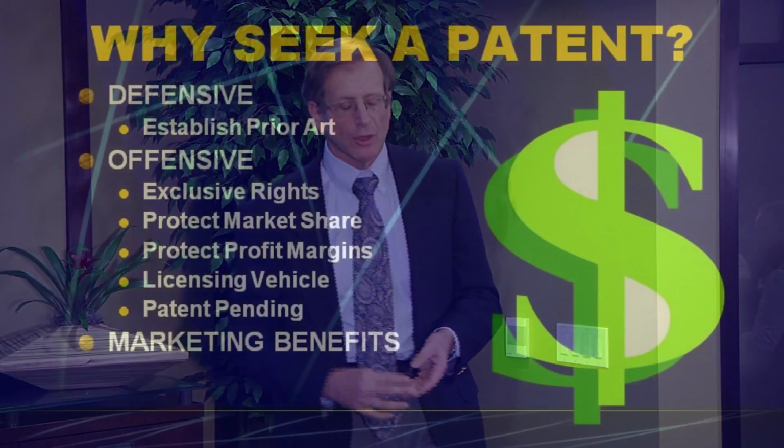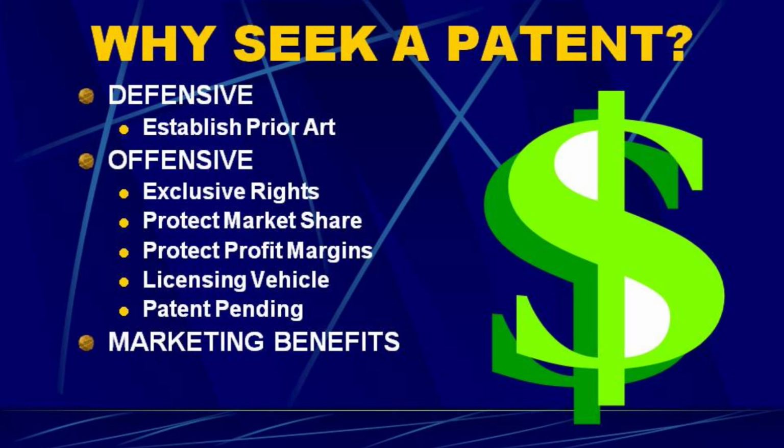You know, the patent's really only as good as the commercial value of the underlying invention. And there are some marketing benefits. It provides a little bit of pizzazz to be able to say my product is patented. Some consumers and industrial people will say, well, that must mean it's valuable, it has some benefits, and it helps make sales.